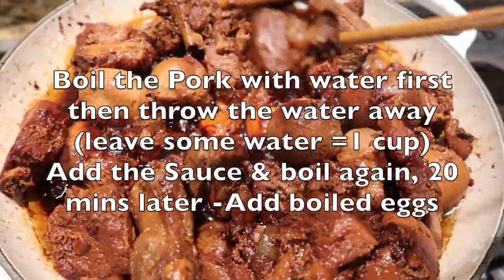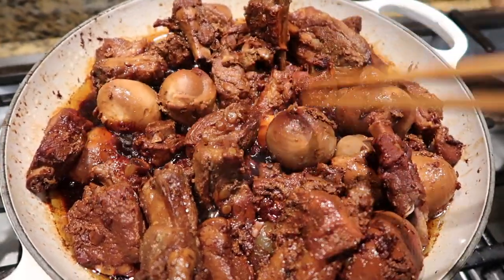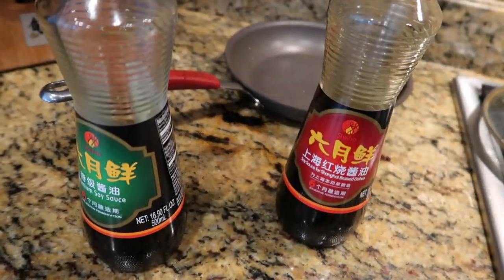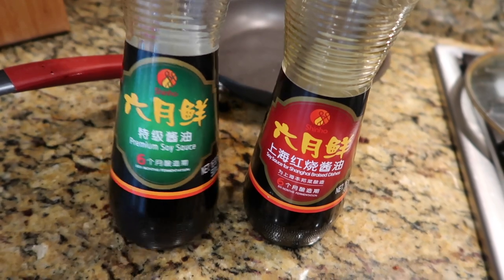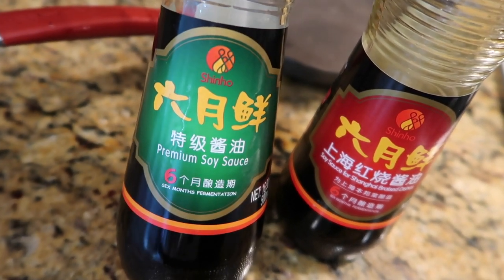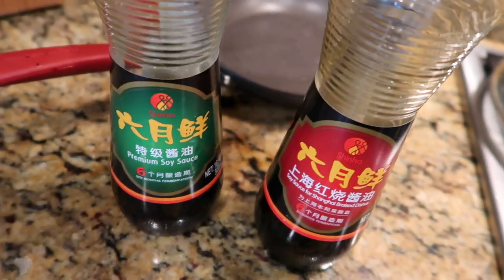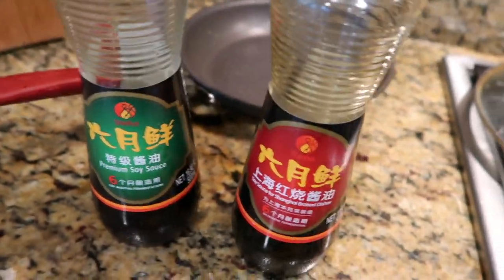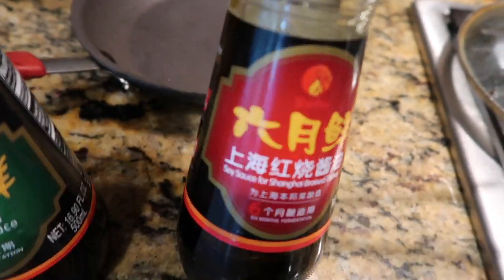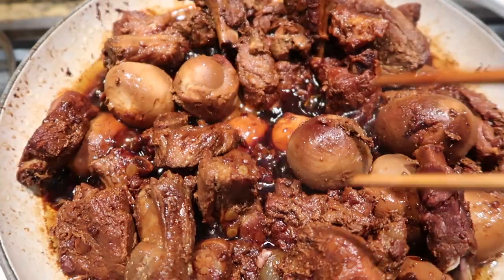And yummy, super tender. The color is this dark because of the 2 different types of soy sauce that I use, and I love this brand so much. It says premium soy sauce, 6 months fermentation. This is the kind I use the most, and this is the one that makes it a darker shade. It's kind of salty.